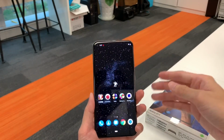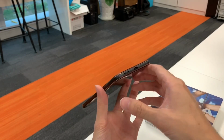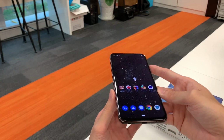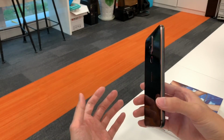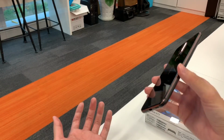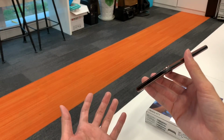So one thing I want to mention about this device is that it lacks the headphone jack. It doesn't come with the headphone jack. And I think this is a bit of a letdown here because the Redmi Note 7 Pro did come with a headphone jack. So you're paying a lot of money here for the Nokia X71, but not actually getting a lot of bang for your buck. So the specs are lower than the Redmi Note 7 Pro and you also get missing items.